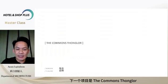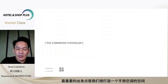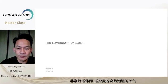The next project is the Commons Thonglor, a lifestyle development in the middle of a Bangkok residential neighborhood. The most important starting point here is that we really want to make a non-air-conditioned space that is so comfortable, so relaxing, suitable for the hot and humid climate of Bangkok.